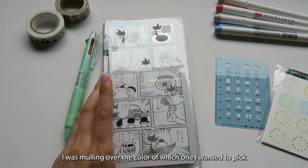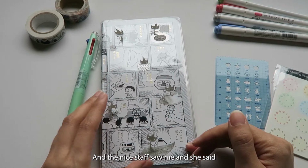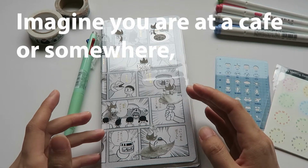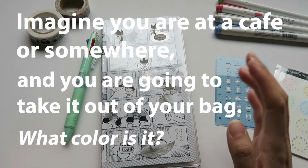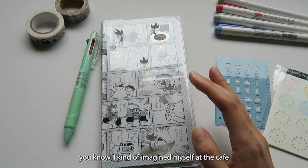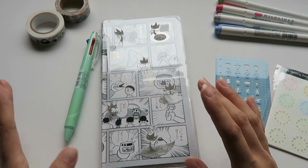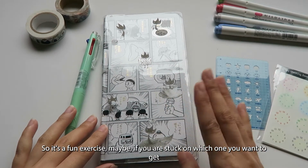And this reminds me of when I actually bought my first traveler's notebook. I was mulling over the color of which one I wanted to pick, and the nice staff saw me and she said, here's some advice. Imagine you are at a cafe or somewhere, and you're going to take it out of your bag. What color is it? How fun I thought that was, and I really liked the advice because I imagined myself at the cafe pulling out my traveler's notebook, and taking Instagram photos of it, and what color it was. So it's a fun exercise maybe if you are stuck on which one you want to get.